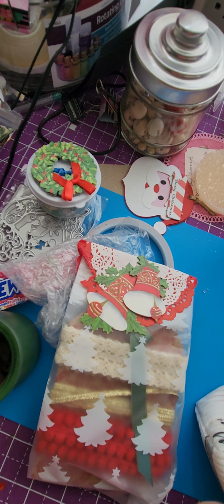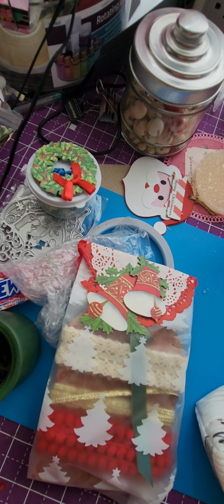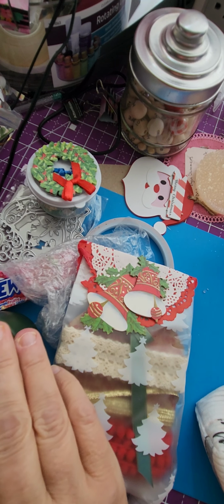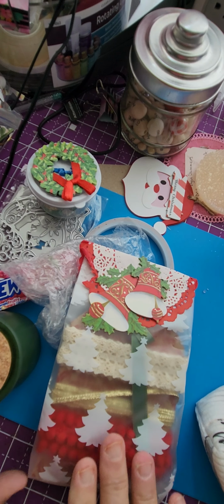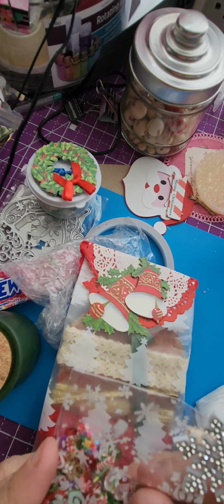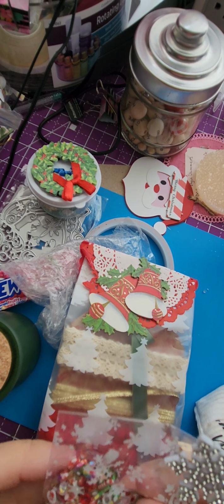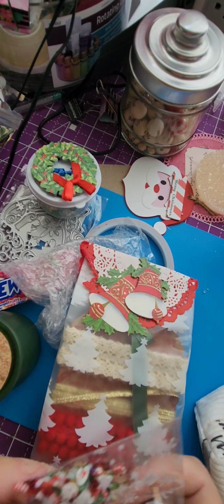And it's like they got jingle bells on them. And then the cork that goes on top. That is so cute. And let's see, what is this? I feel so awful now. Oh, some Christmas, what do you call it? Christmas mix. Look at that.